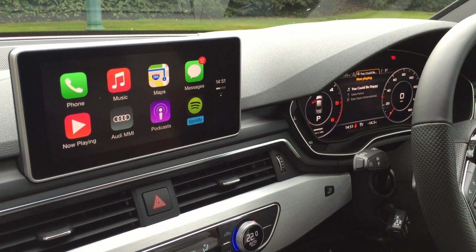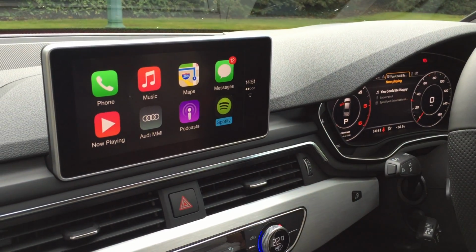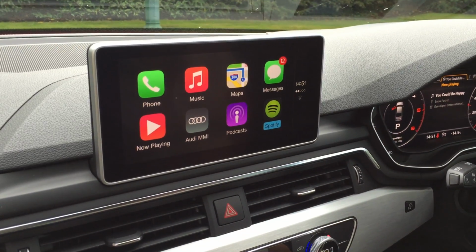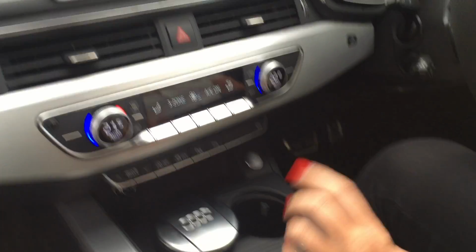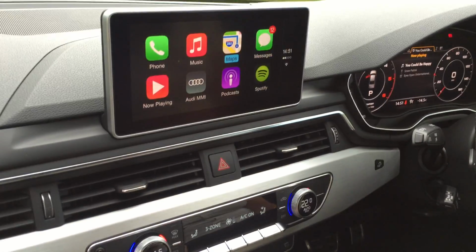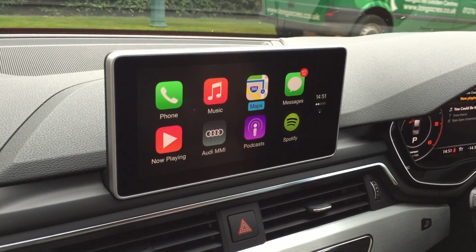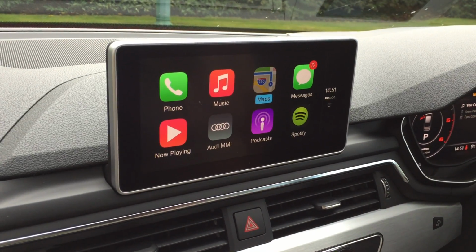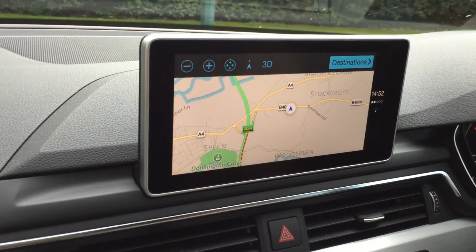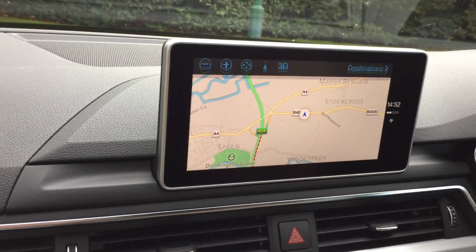So let's go on to Apple CarPlay, and you'll see familiar graphics from what we know on iPhone and iOS software. So on here you can do the usual making and receiving phone calls, accessing your music library. What I think is really quite clever is being able to use Apple Maps. So when you click on Apple Maps, remember this is standard, so this is a standard navigation in A4.